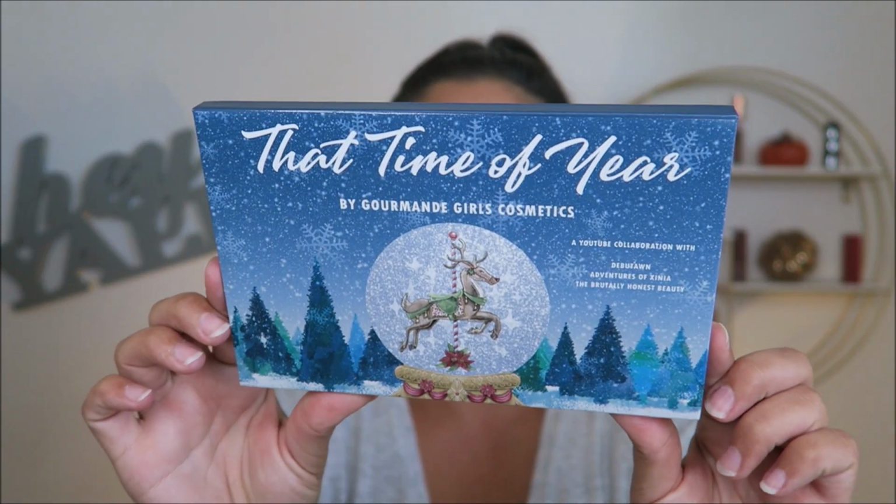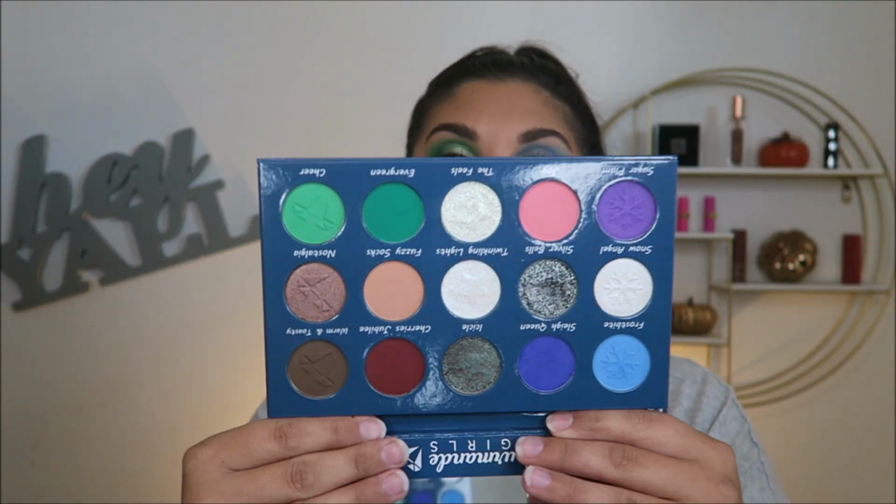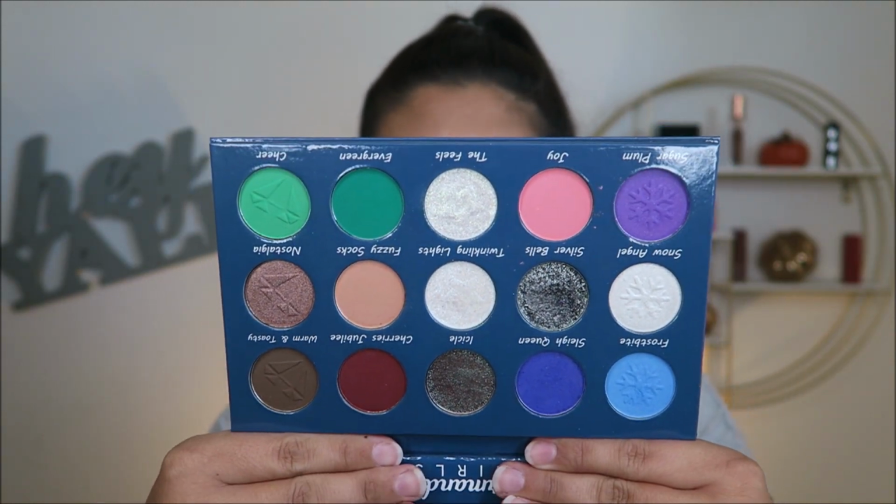So like I said, already chatted about the packaging. Really, really love that. But the packaging is not what we're here for, okay? We're here for what's on the inside. The box looks exactly the same as well, just so you guys are wondering. Again, freaking adorable. But here's the most important part. The palette on the inside. Look at this, you guys. As soon as I opened this palette, I was so stinking excited.